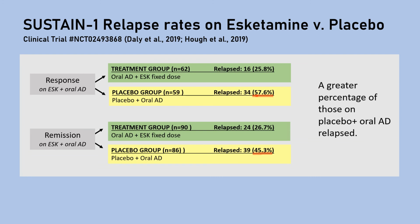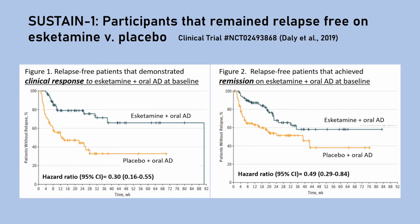During the withdrawal phase, more patients in the placebo arm relapsed compared to those that were kept on esketamine. Patients that had a clinical response at baseline had a 30% reduced risk of relapse if kept on esketamine than if switched to placebo. Those in remission at baseline had a 49% less risk of relapse if esketamine was continued.